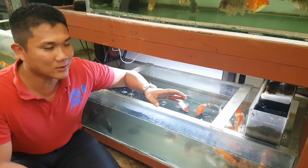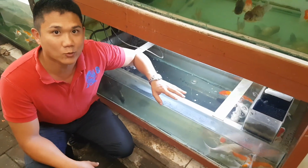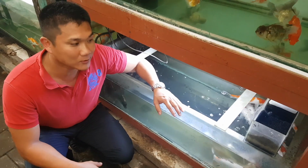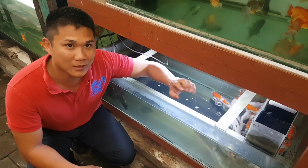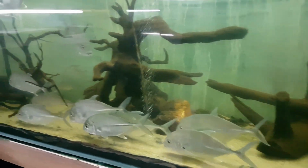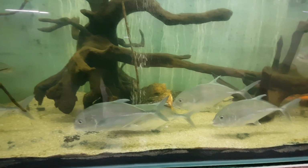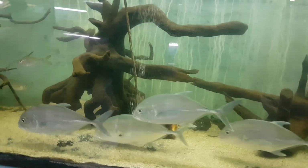What they normally do as a routine is that they perform 100% water changes every couple of days or whenever the water looks a bit murky, and then replace the water. So this filter here is mainly acting as a bit of a biological filter, but mainly as a mechanical filter. Here is a tank full of trevally. The juveniles can be found in low salinity waters in lakes and rivers, but as they get older and mature, they move out to sea.